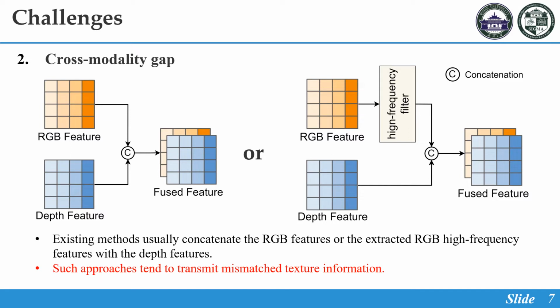So, for color-guided DSR methods, it's crucial to accurately estimate the regions of the RGB features that do not match the depth texture during feature transmission.